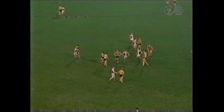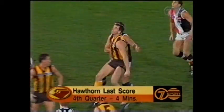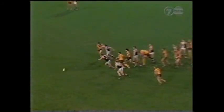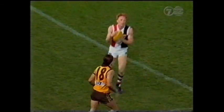Boundary throw in next to the interchange gates, or in fact in the middle of them. So a long time between drinks for the Hawks. And that will suit the Saints. Out of bounds again, you would think. No, Matthew Young, has he? No, he hasn't kept it in.